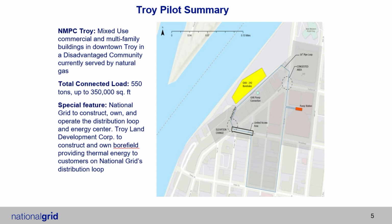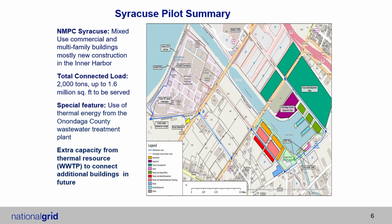And in Syracuse, that pilot does not have a bore field. It's not a bore field pilot. It's using the wastewater treatment facility, the Onondaga County wastewater treatment facility. So that will be our thermal resource. That's looking at not a bore field, but how we use waste heat, which this has a huge capacity for, and trying to interconnect.